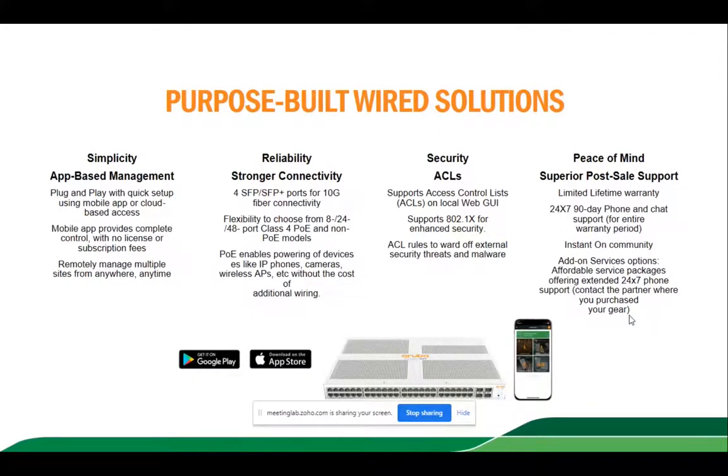As far as security is concerned, we saw that we have inbuilt security in the access points. Our switches also cover security ACLs. Access control lists are covered, and it also supports 802.1x authentication. So this is one of the enhanced security features which we emphasize and support.